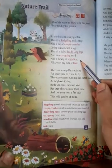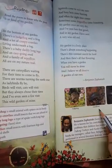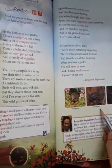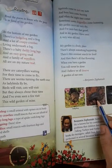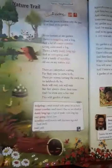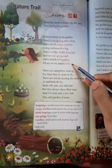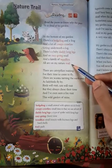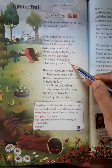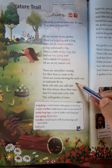Woodlice means, see, the picture of woodlice is also there in the next page. The singular of woodlice is woodlouse. These are woodlouse. Okay. All are on my nature trail, the poet says. When he comes out of his house to his garden, he finds all of these animals in his path. These animals are present in his garden. Come to the next stanza.